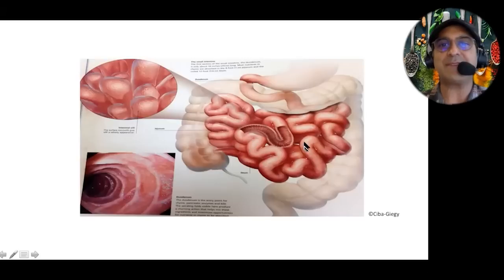But we do have certain tests now that can measure some of the dysfunction of the small intestine, and that's breath testing. And some of the dysfunction here is called small intestinal bacterial overgrowth, which I'll talk about in a second. Now, more importantly, when we look at an endoscopy, remember, we saw the stomach, and then say that we're looking at the colon.